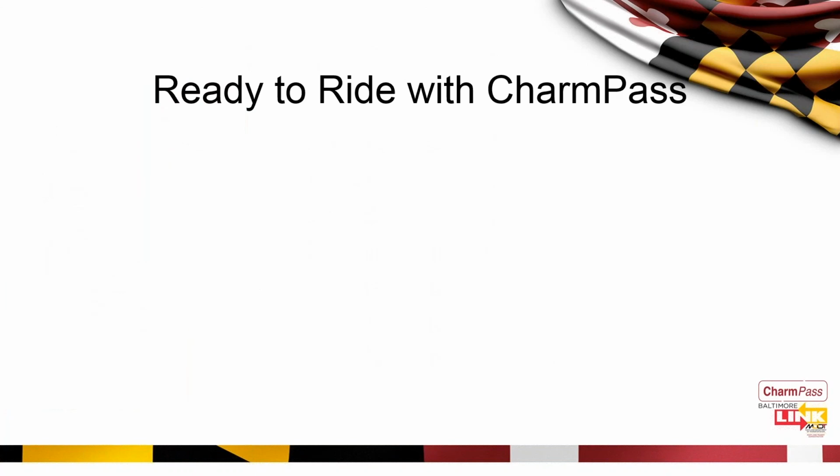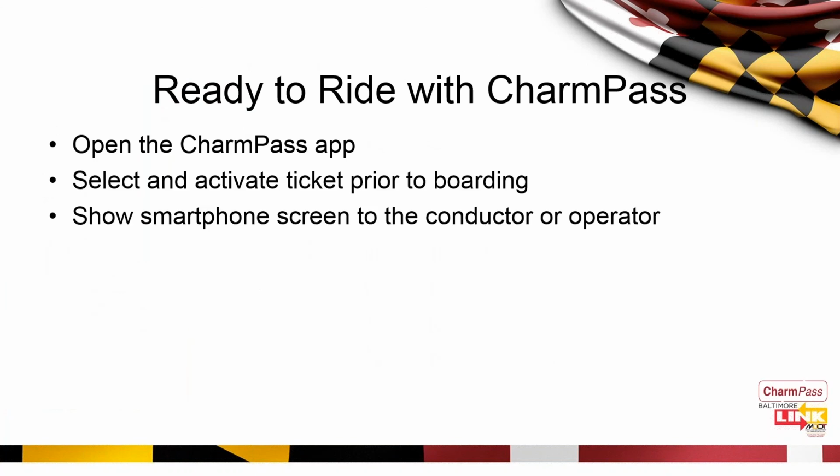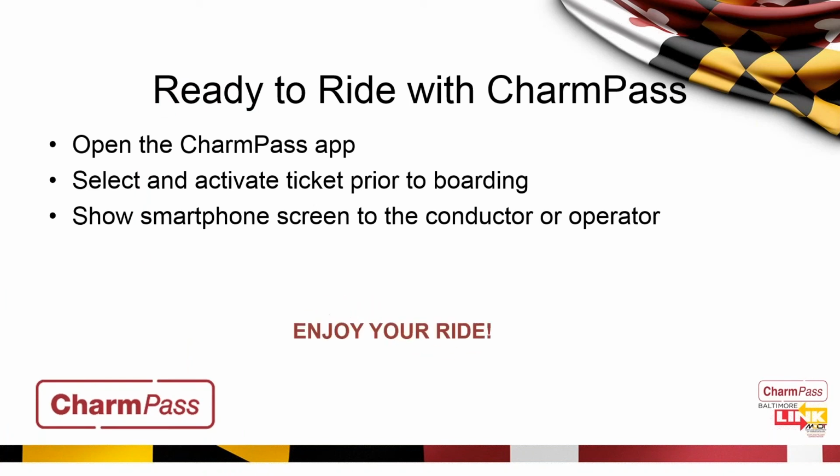So now you're ready to ride with the CharmPass. You basically open up the app, you select the ticket that you purchased and activate that prior to boarding. You show that smartphone screen to the train conductor or the bus operator, and they allow you to ride. That train or bus ticket lasts as long as whatever was purchased. So if it was a one-way, it's a one-way ticket. If it's a 7-day, it'll last for 7 consecutive days.